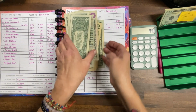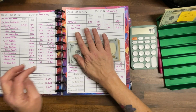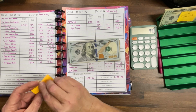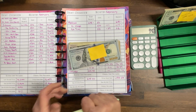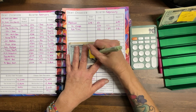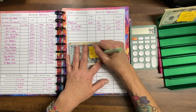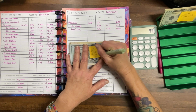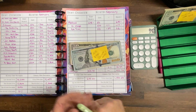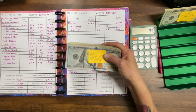$940 going back to the bank to make an extra debt payment, and that makes me extremely happy. All right, I'm not going to keep you any longer. I wanted to do this. Back to bank. 940, Discover, extra. Yay. So that is that for my debt update and the end of the month.